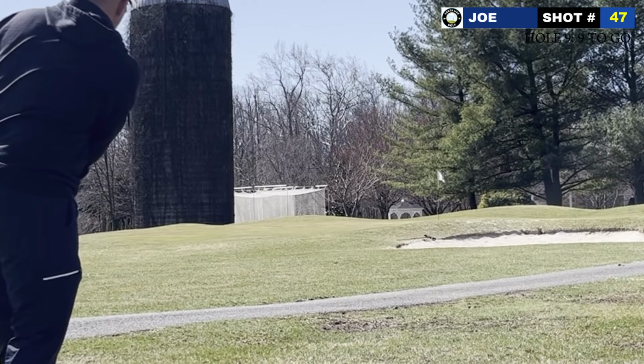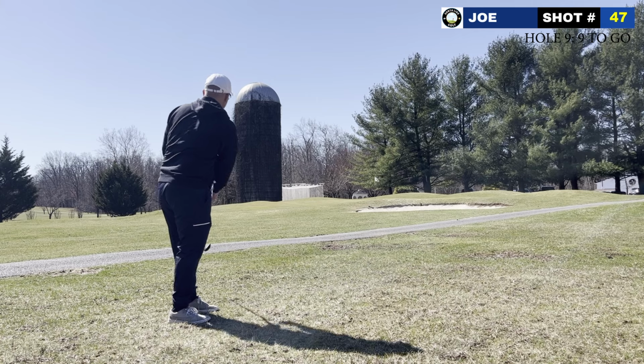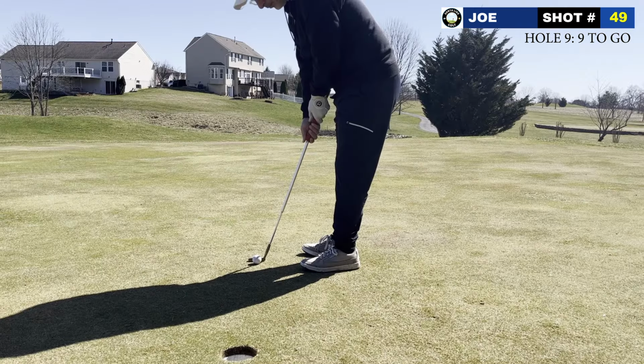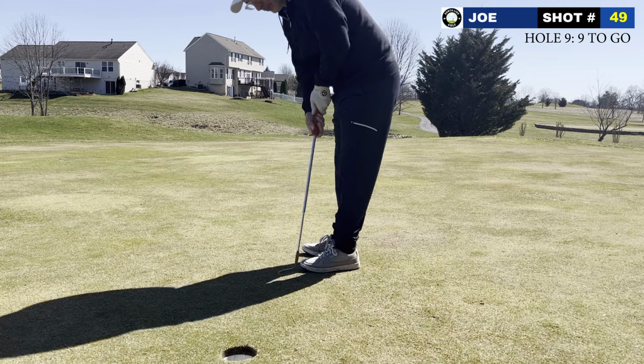I didn't get greedy and go for the pin on that. I wanted to just get it on the green, and that's what I did. And had no bunker trouble at all. Still left me with a long par putt here. That is knee knocker territory, but hopefully we can get this bogey to sink. Yeah, it inches in there.